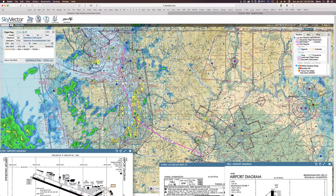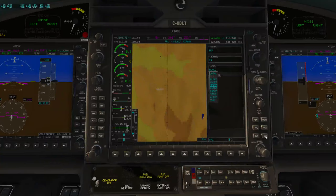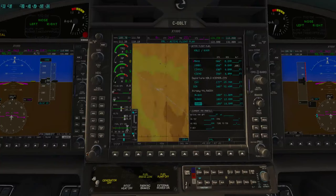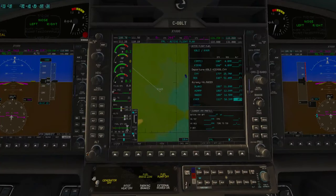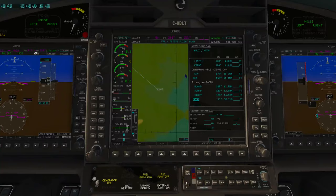Our transition out of that is going to be ratty. So again, I'll scroll down till I get to ratty and enter that and load it. And there we go. Scroll away. There's ratty. We'll go down here to KYKM.